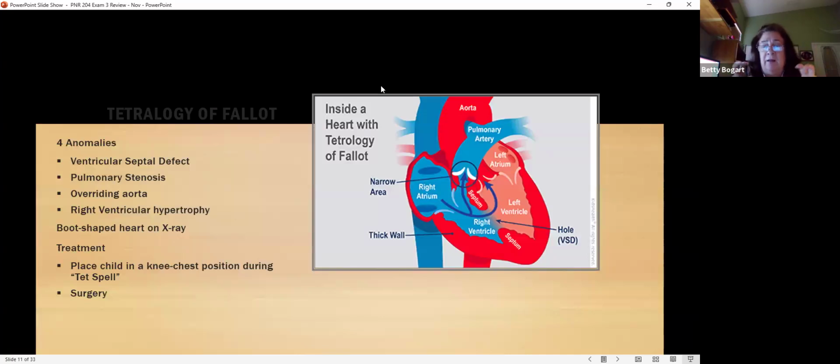It's a tet spell. What you need to know and do is take this child and put them knee to chest. Older children, if they're standing up, will normally squat down on their knees, and that somehow changes pressure, pops open the valves, and lets blood go. Surgery is needed. Most are done as newborns and infants, but there are occasionally older kids.